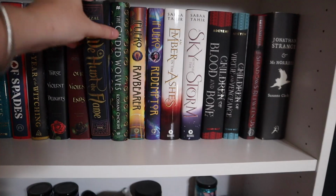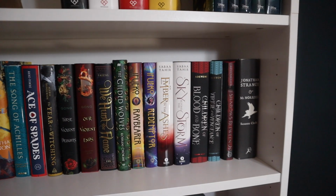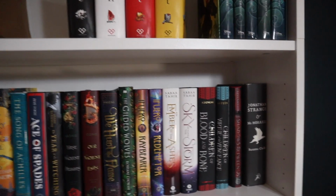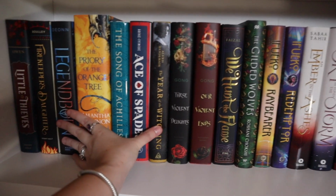I've heard mixed reviews. And then We Hunt the Flame, I've also heard mixed reviews, but I'm still excited to read that. And we have Gilded Wolves, Ray Bear, Ember in the Ashes. Yeah, most of these I haven't read. The only ones I have read are The Shadows Between Us and basically these.